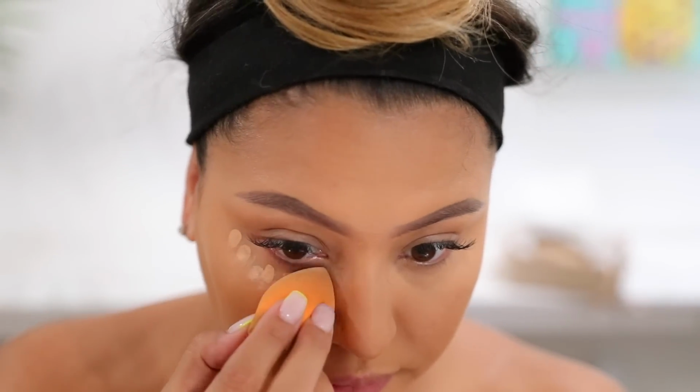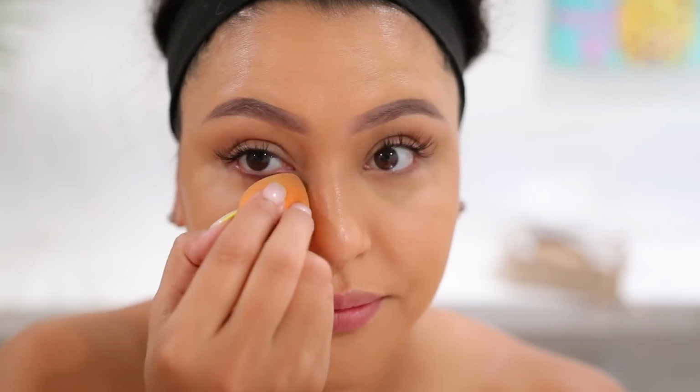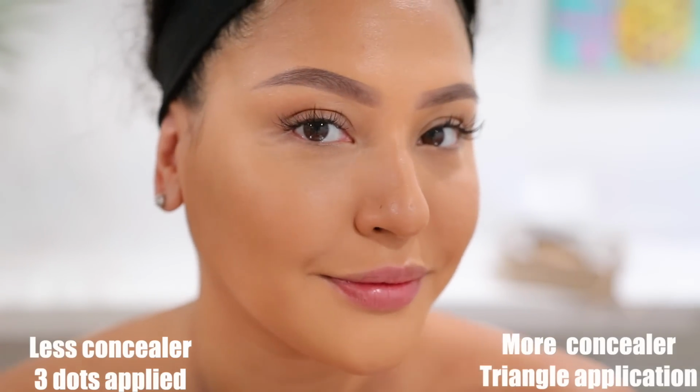And once I saw the 3 dots, I was like, wow, I really prefer the one with 3 dots, but the full coverage and the extra product really didn't bother me too much. And I'm going to show you my results.